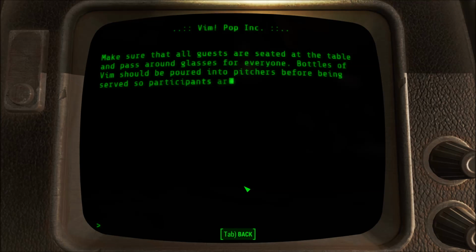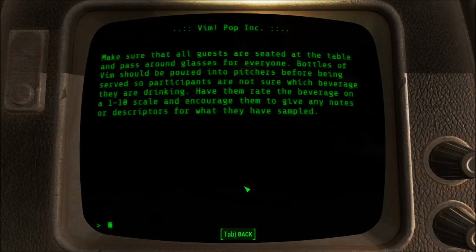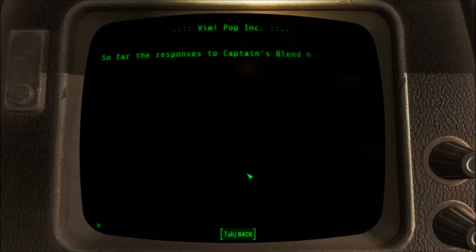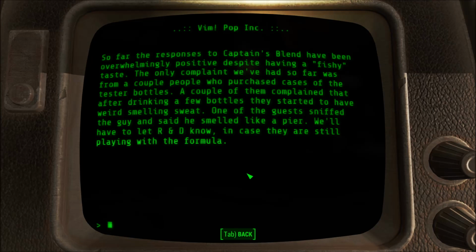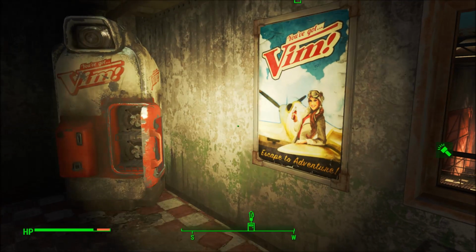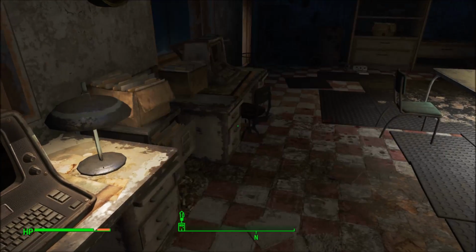Make sure all the guests are seated at the table, pass around the glasses for everyone. Bottles of Vim should be poured into pitchers before being served so participants are not sure which beverage they are drinking. Have them rate the beverage on a scale of 1 to 10 and encourage them to give any notes or descriptors of what they had sampled. Notes: so far the response to Captain's Blend has been overwhelmingly positive despite having a fishy taste. The only complaints we've had so far were from a couple of people who purchased a case of tester bottles. A couple of them complained that after drinking a few bottles they started to have weird smelling sweat. One of the guests sniffed the guy and said he smelled like a pear. We'll have to let R&D know in case they're still playing with the formula. Vim. Escape to adventure.